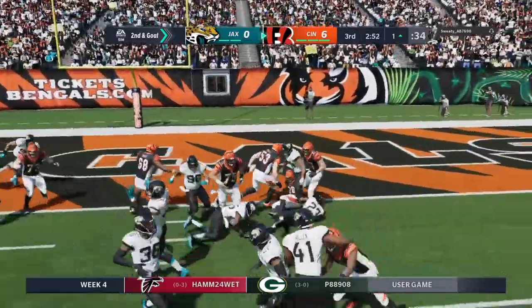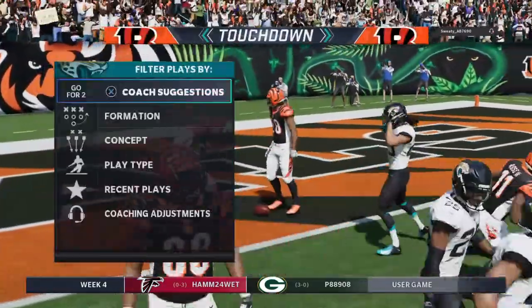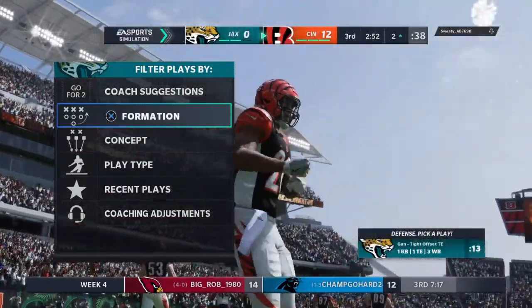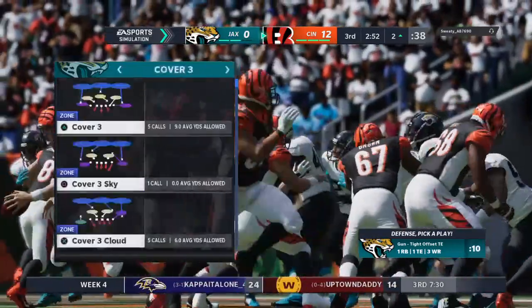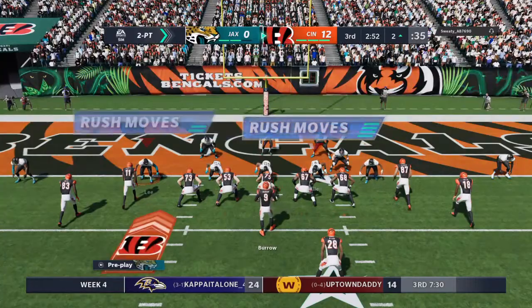Another try for Mixon, and he is in. Touchdown, Bengals. Joe Mixon, his fifth touchdown now on the year. And the Bengals, they widen their lead. A strong, determined run there, Charles, to get in for six points.